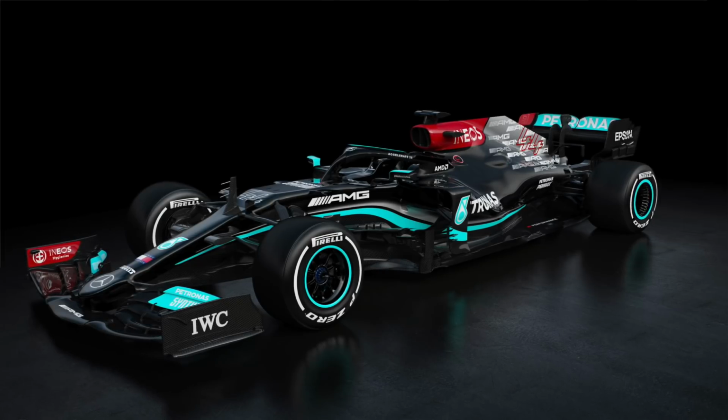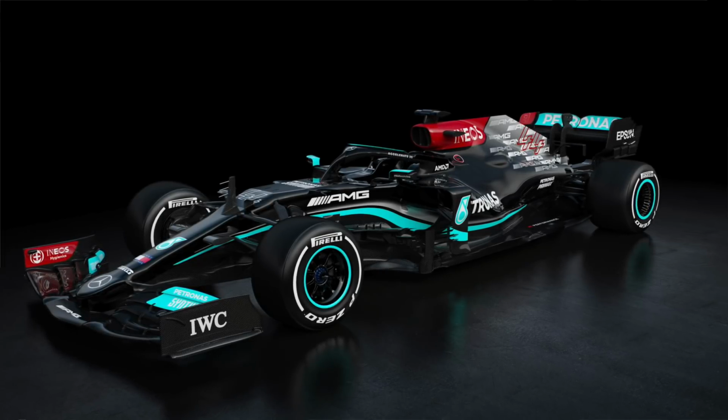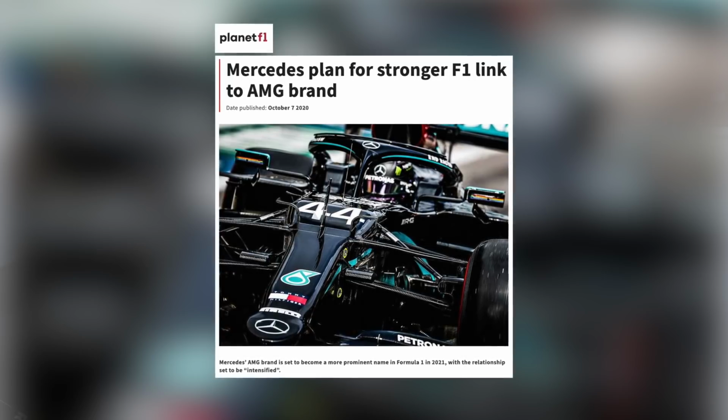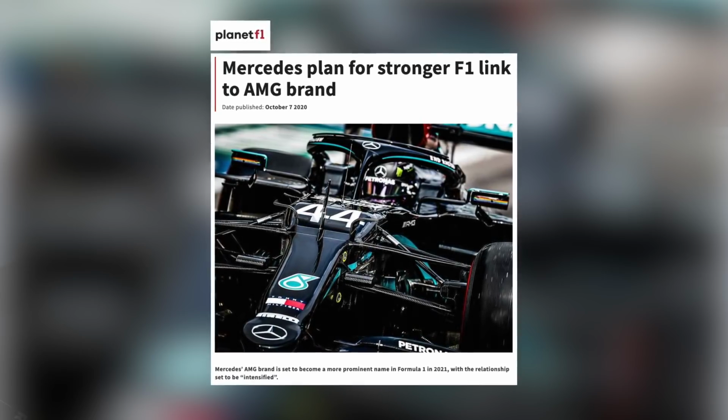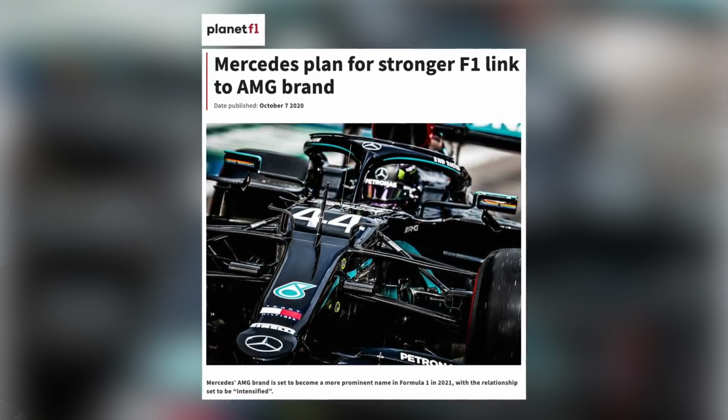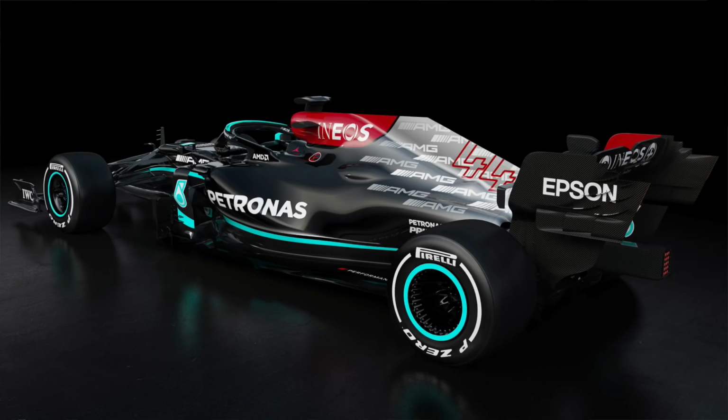The AMG branding, even if you can see just below the halo on this picture, is very, very heavy. So clearly there's a bit of marketing going on over there. And we did see a few AMG products in the live stream as well that Mercedes are definitely pushing. So that is the main reason for, and we're going to get to it now in terms of the next picture, what I call the AMG sticker bomb on the back of the engine cover.